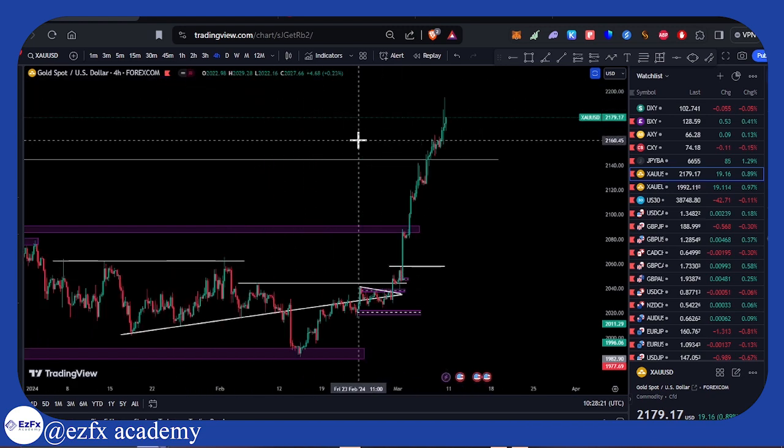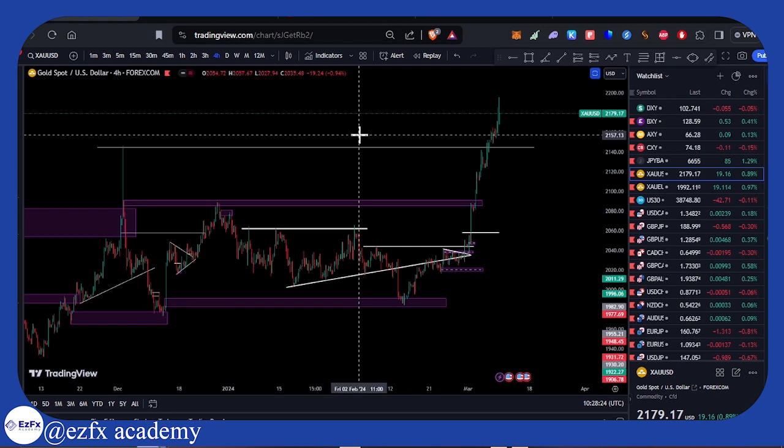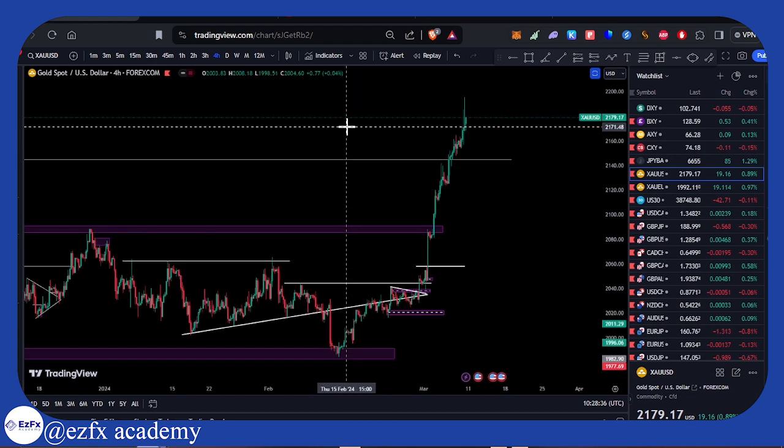All right, but I won't be giving a direct bias for this. However, what I would advise is, before entering any trade on gold during the course of the week, as much as possible, make sure you have your lower time frame confirmations.